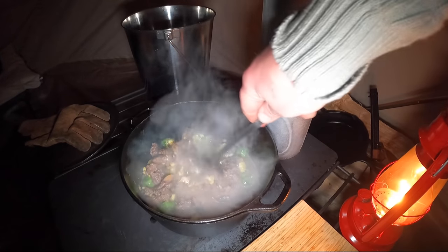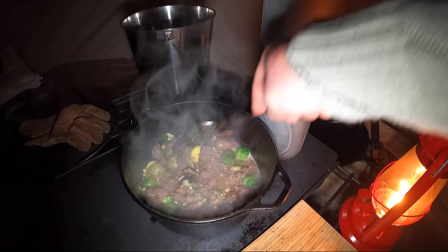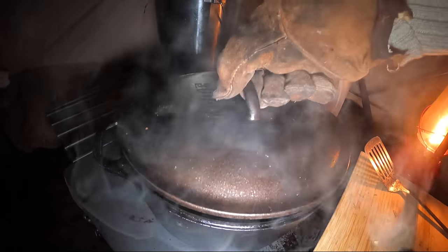Hmm. Oh, dude, the smell of this is phenomenal right now. Wow. Oh, man. One peek, just one peek. Ooh, yes.